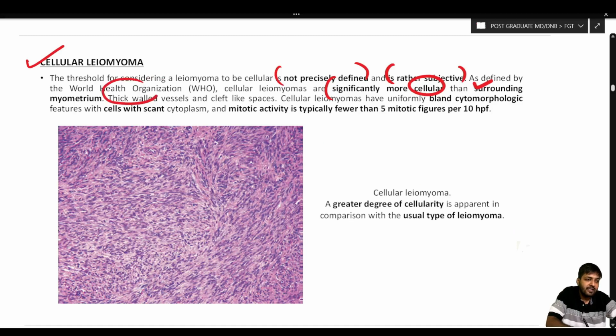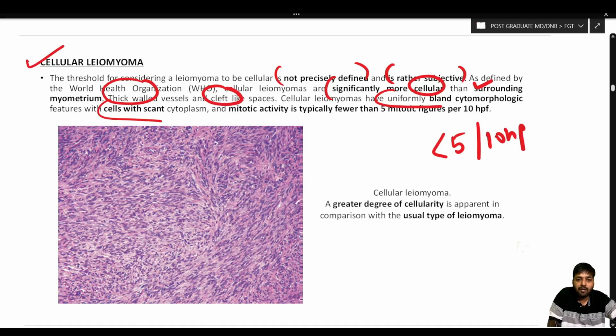Also, there will be presence of thick walled vessels and cleft-like spaces in this variety. Cellular leiomyomas, just like the usual variety, also have uniformly bland cytomorphological features. So again, they will have the usual intersecting fascicles of bland looking spindle shaped cells. But these cells have more scant cytoplasm, and the mitotic activity is typically less than 5 per 10 high power field.